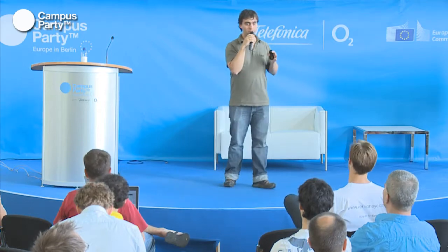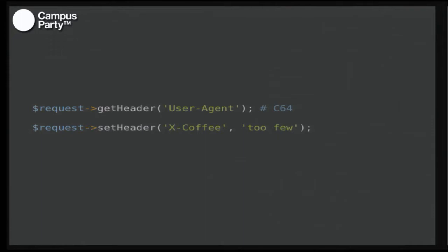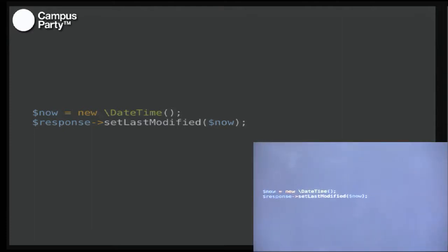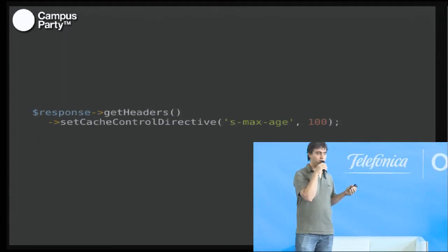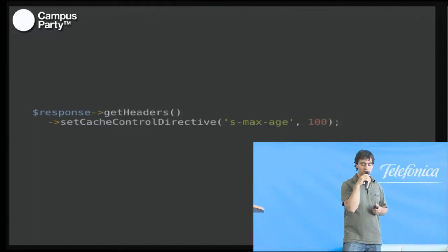Flow3 tries to model that specification in a meaningful way, but also if you know the spec, you know the API already. So you can get a header just from the request object. You can set a header if you like. You could also set the last modified header in the response and just pass it a date time object, because we try to make it convenient for you. You don't have to deliver a Unix timestamp or something. Everything will be converted. You can also retrieve the headers, of course, and then set the cache control headers. And Flow3 will make sure that it's all according to the specifications when that is sent.